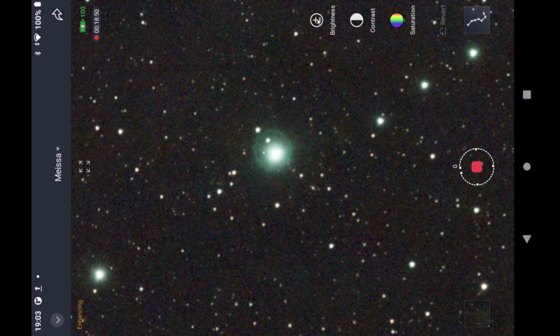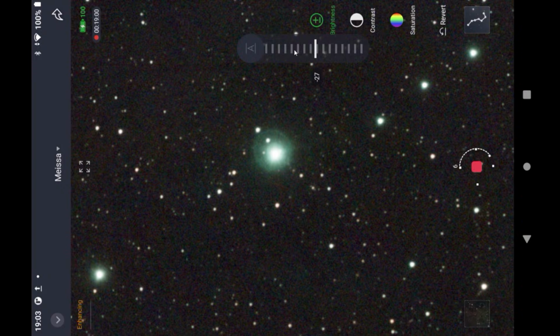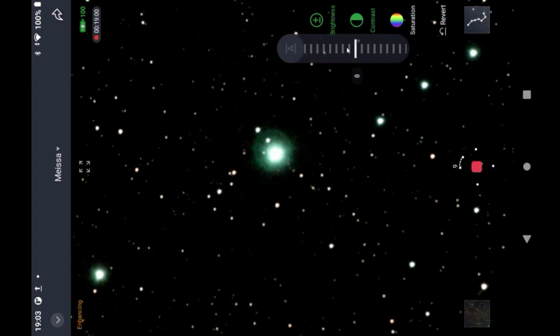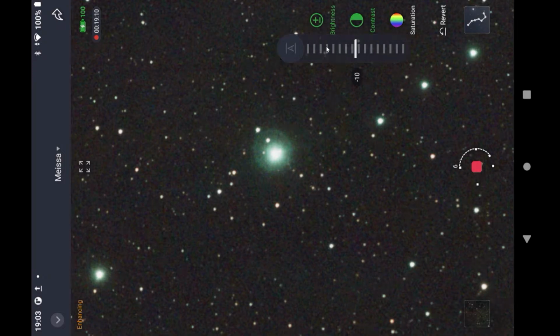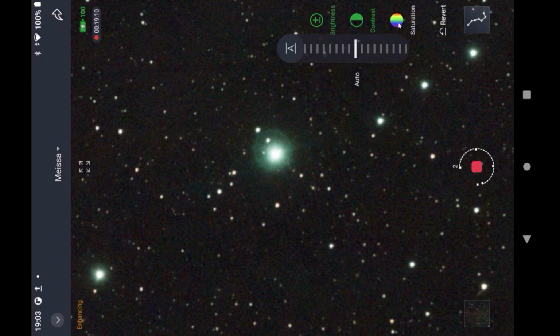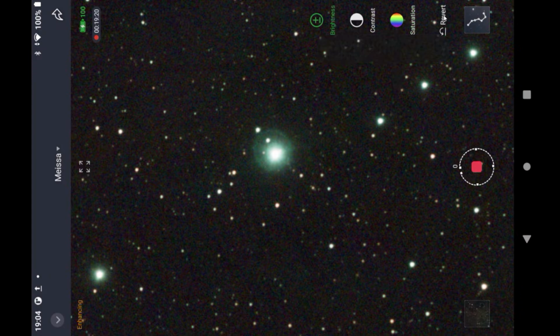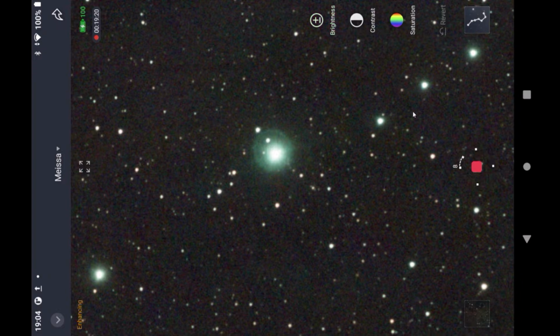The adjustment that they added recently allows you to play with brightness, play with contrast, not that bad, and adjust saturation, especially if you have any redness in the image. Saturation will bring it out. Plus I have the ability to revert, to go back to where we were. These are new as of the last firmware upgrade.